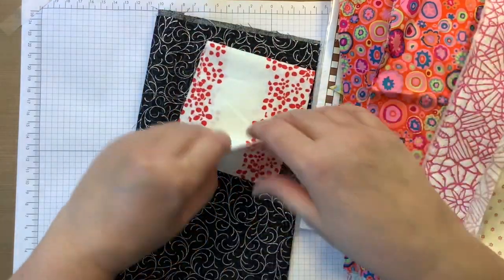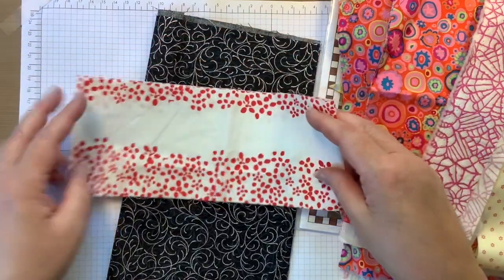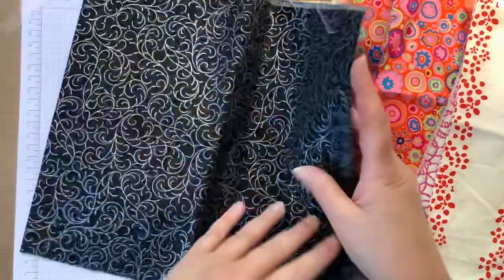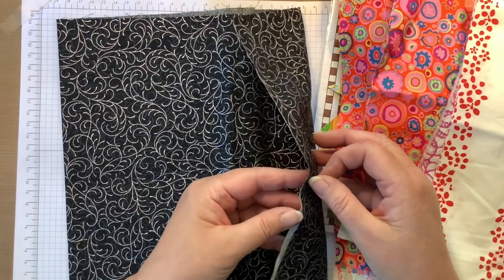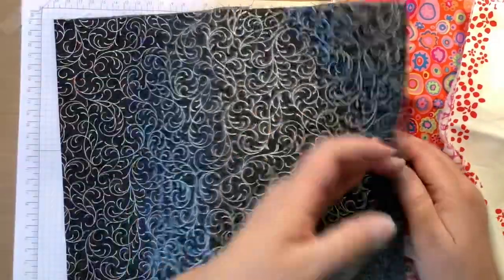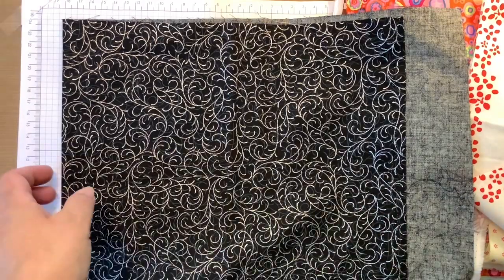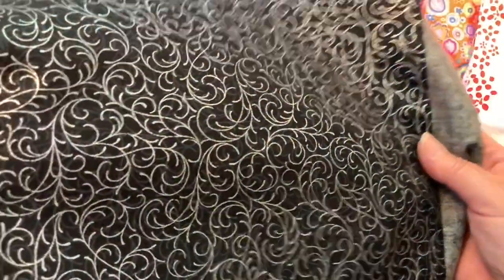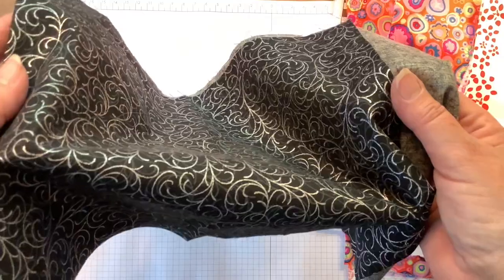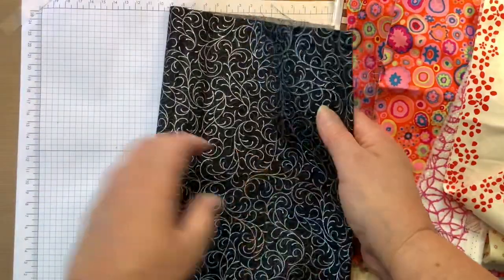Another piece. Ooh, look at this. Look how cute that is. Beautiful. All right, now this is gorgeous. This is black. I could also use this for my Christmas. It has silver shiny thread. This would be big enough for a journal as well, and it would look really nice inside of it. I'm trying to get it to where you can see the shimmer. I don't know if you can see the shimmer of the silver. Oh my gosh, that is black and silver.